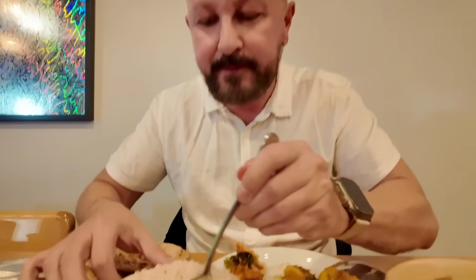What else is there? Oh, the rice. Can't forget the old humble bowl of rice. That is really fragrant. They've actually cooked this in lots of cumin. It's almost like a jeera rice, cumin rice. Cook that at home. Stick a tablespoon of cumin seeds, then boiled basmati, and you can make this really fragrant rice. I'm in for a treat, guys.